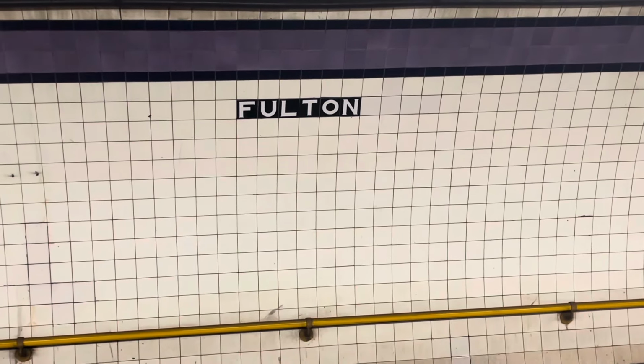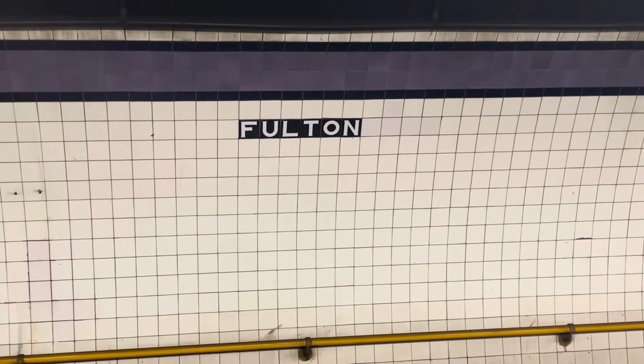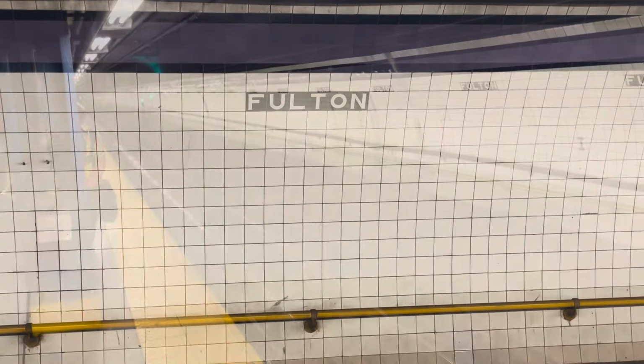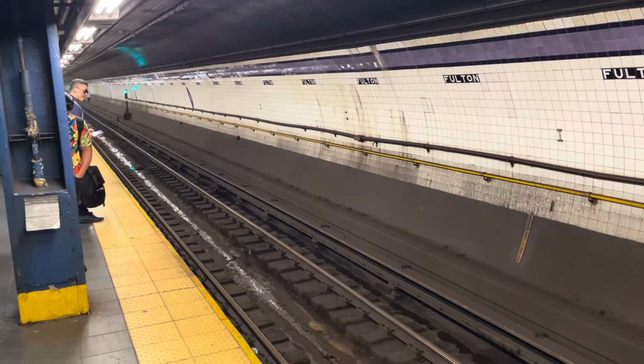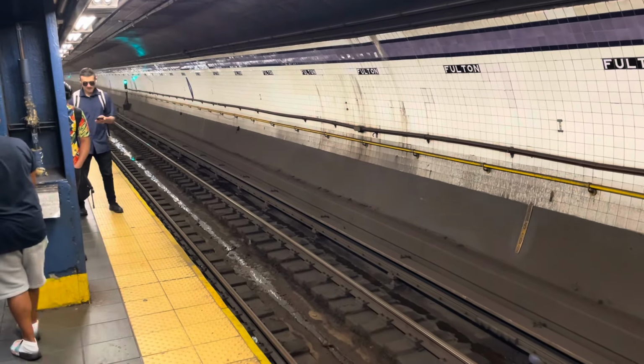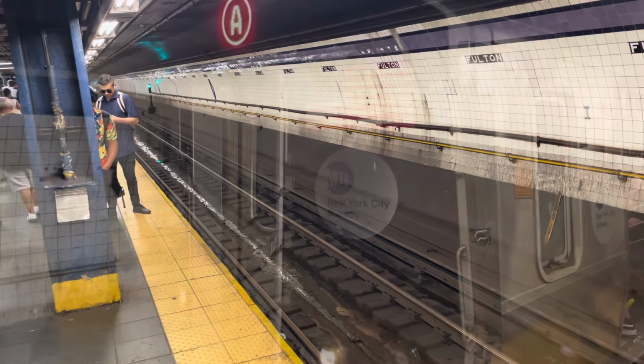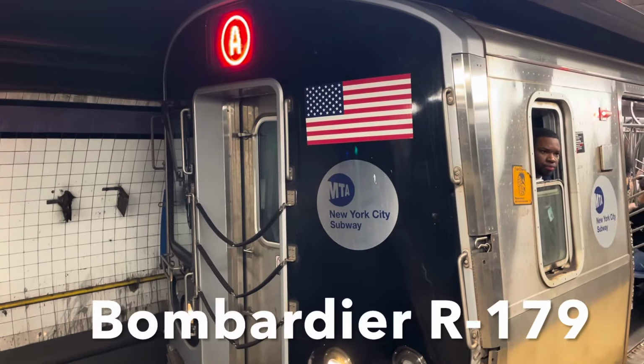2024, and I chased the R211s on the A line. We're at Fulton Street, a major junction of the subways in lower Manhattan. There are supposedly 21 sets of R211s running on the A, and one R211T on the C. Now we'll get some other equipment also.